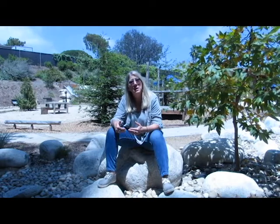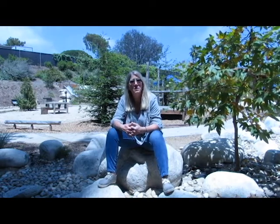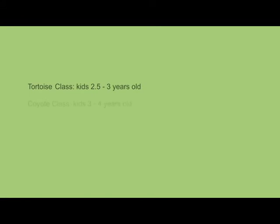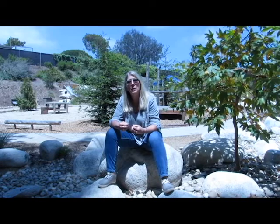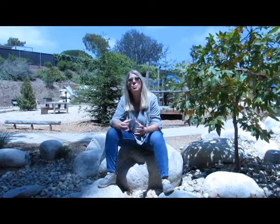We serve 2.5 to 5-year-olds that are going to kindergarten, and we have 3 different classrooms. We have a tortoise classroom, a coyote classroom, and a bear classroom. The tortoises are 2.5 to a little bit over 3. The coyote classroom are 3 to 4-year-olds, and our bear classroom are our 4 to 5-year-olds. Then we also offer an afternoon owl program for children that need care beyond 3 p.m. to 5 p.m. So each program is a little bit different in that the curriculum is made by the children and the group within that.